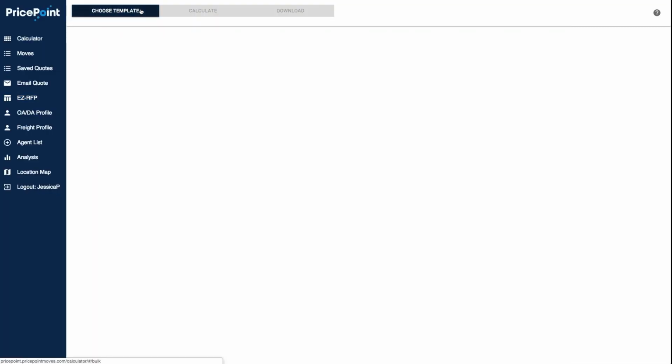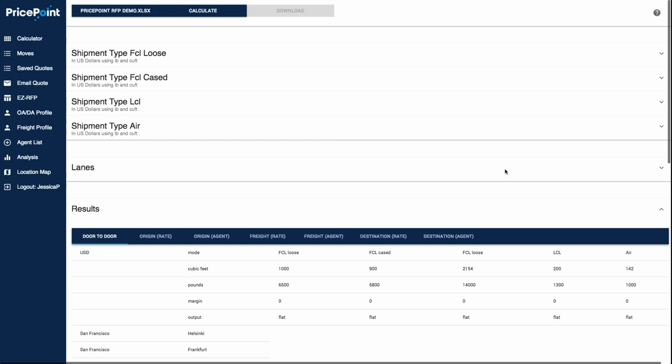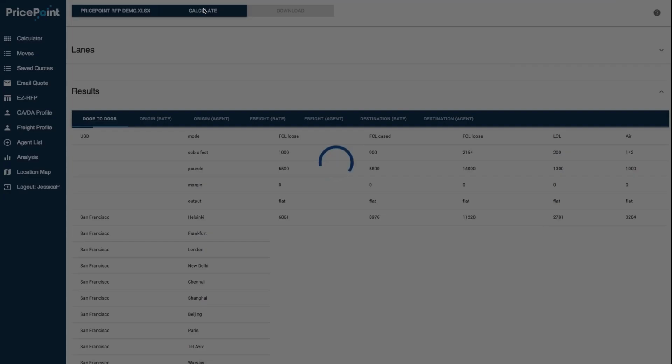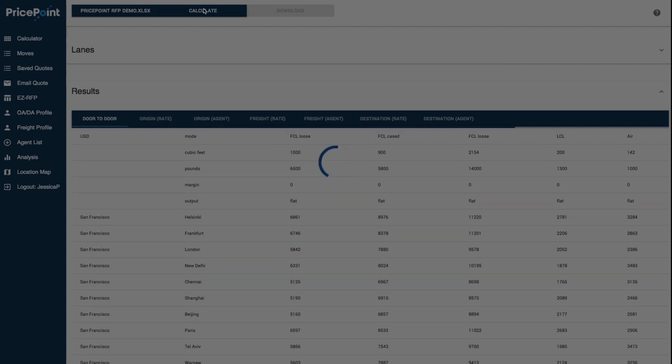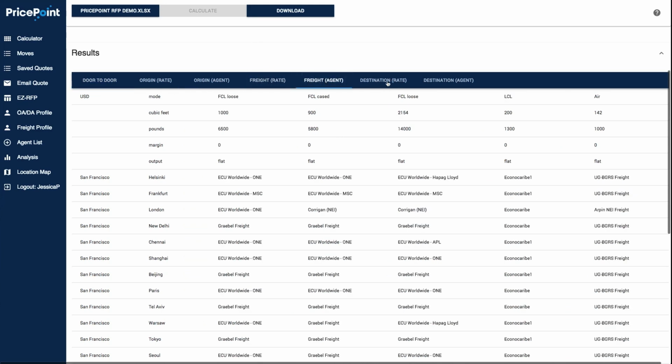Once complete, upload your finished template, verify your locations and shipment types are displaying properly, and click Calculate. Within minutes, your door-to-door rates are calculated, allowing you to separately view the origin, freight, and destination results.